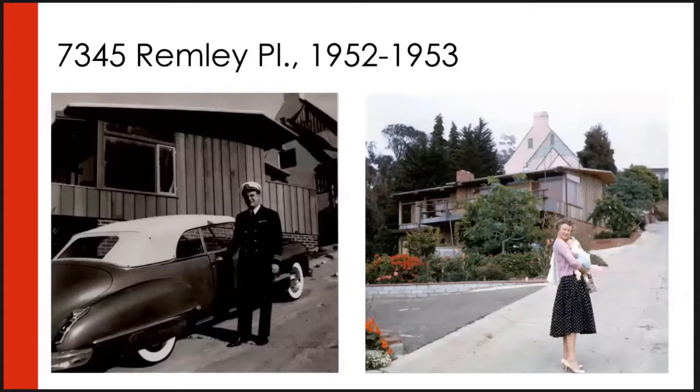1952-53 campaign. Here we have the property construction complete, the finished product from the original design. We see horizontal board siding, expansive fixed and operable glass windows. You can see the brick foundation walls there behind Donald and his vehicle parked on the hill at the street, as well as behind Joyce holding her newborn son, Jonathan.